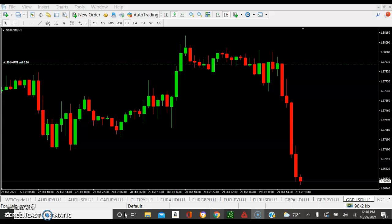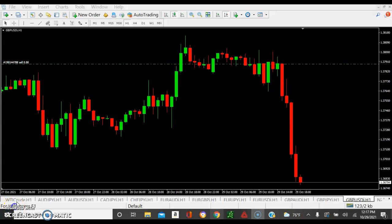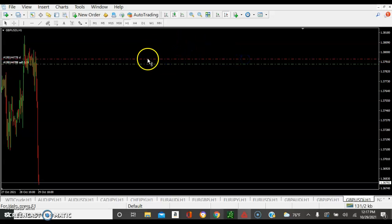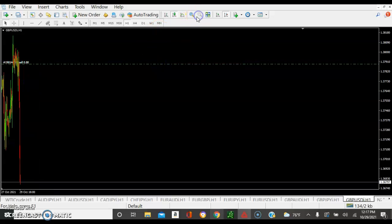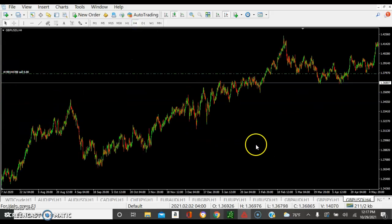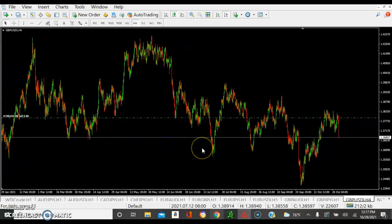I'm doing a trade on Great British Pound USD. Got in at 37.88. So guys, let's take a look at this thing. Hour here. Oh, we got some droppage here. Some nice droppage here, guys.